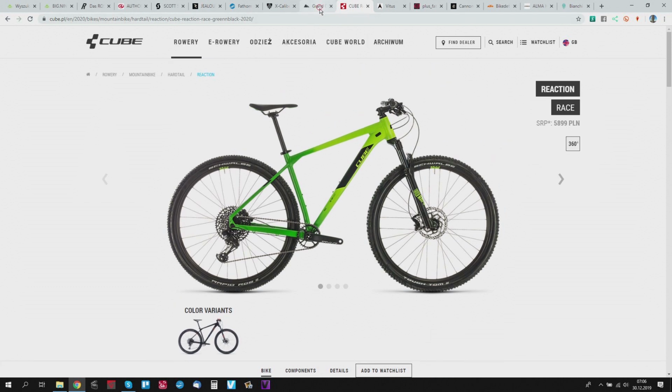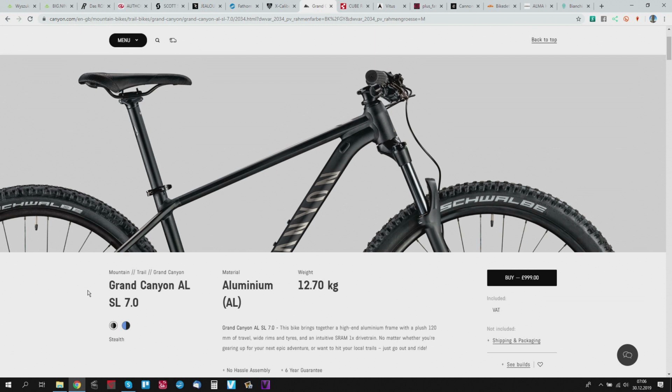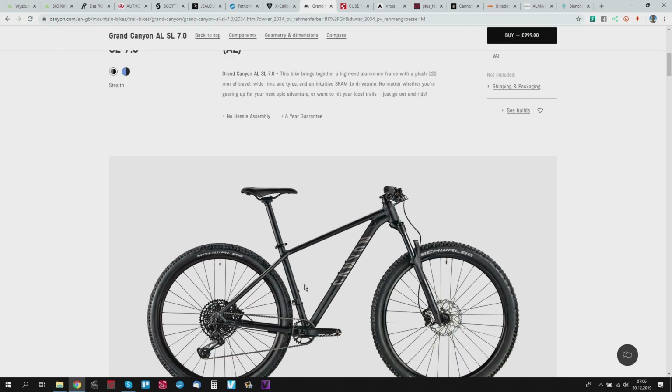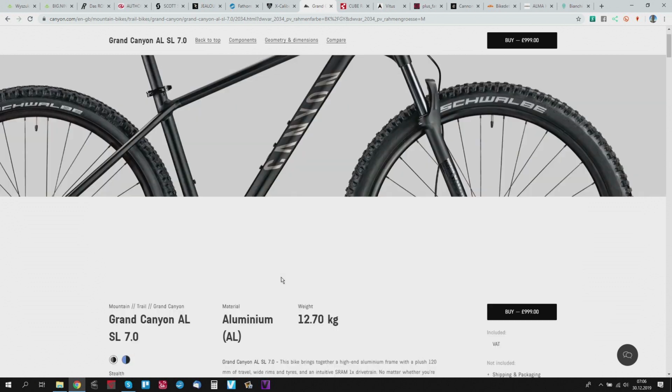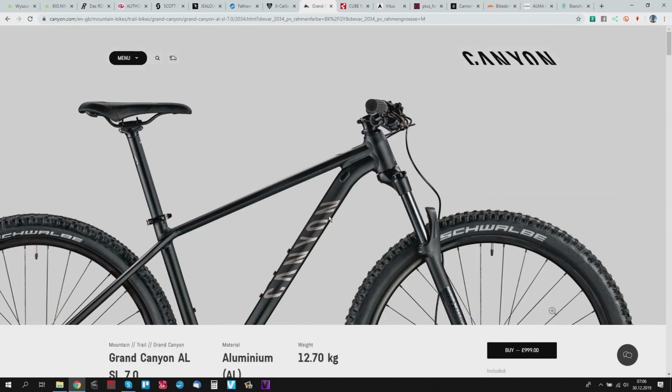And then I haven't chosen the Grand Canyon AL from Canyon because of also the weight, 12.7 kilograms. There is everything on board that you would need to have on a modern bike. So you've got the geometry, you've got the cable port, 12 speed at the rear. Good bike. But I will show you the top 5. You will see the small difference, or maybe even a big difference with some bikes.